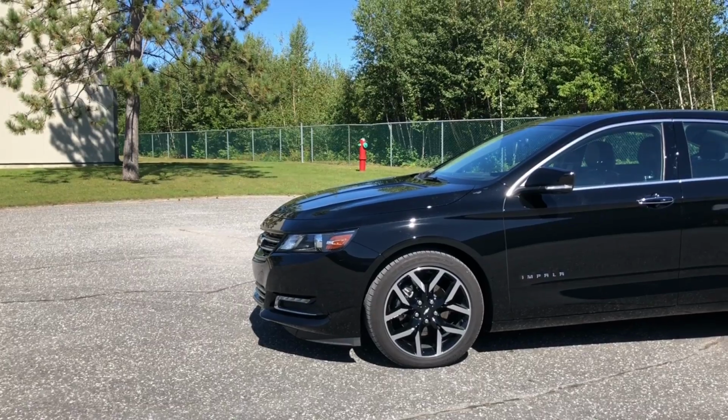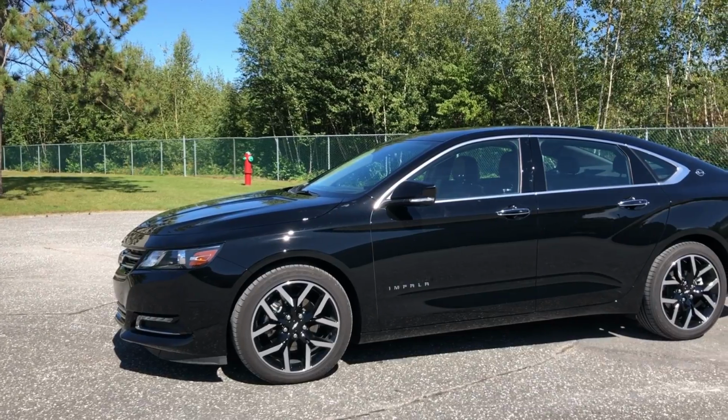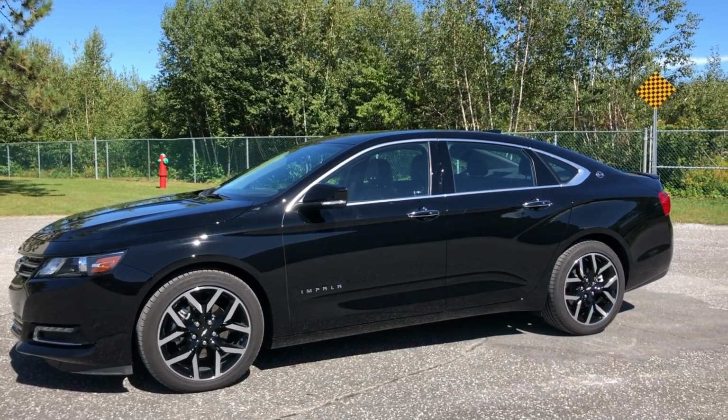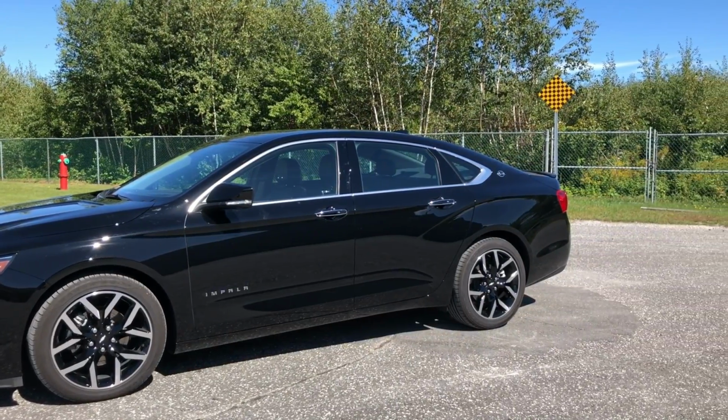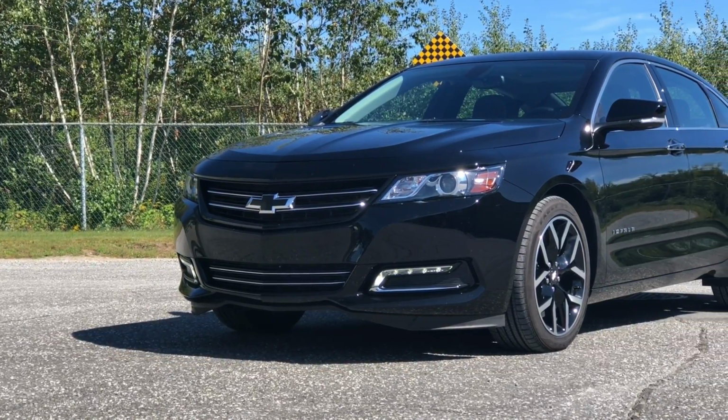Aside from that though, I do like this black with the sport front appearance on it. The darker rims give it a cool look. And I know that there's not much cool about a full-size car, but I really do like the look of it. Actually, really enjoying the look of it. There's a lot that you can like about a design like this, even though it's a very conservative look.